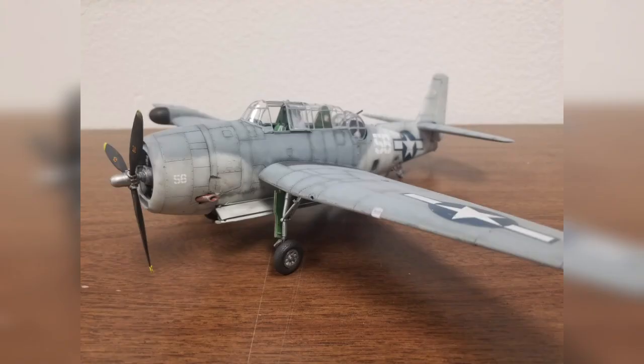This next build is an Accurate Miniatures 1/48 scale TBM Avenger. This was submitted by Derpy KV2, and of course this is a fantastic build. The paint job is brilliant. We had some fantastic builds submitted this week with perfect paint jobs, really nice and smooth, and this is of course one of them. Canopy is also nicely done, no real issues there, and decals laid down nicely.